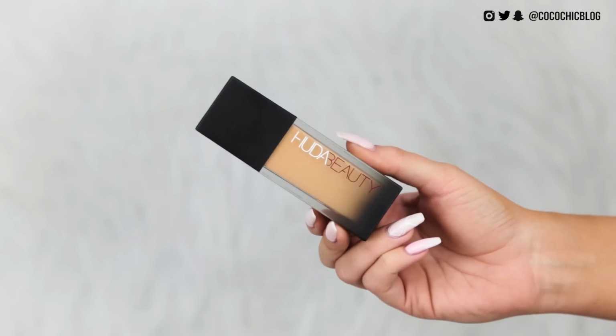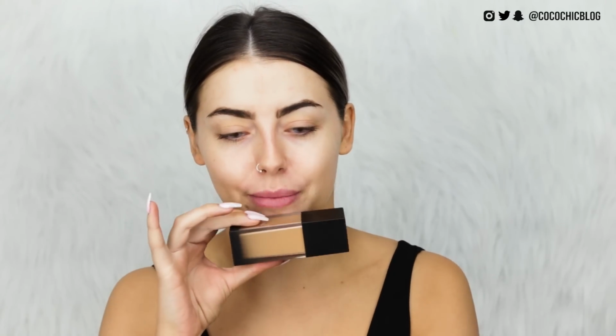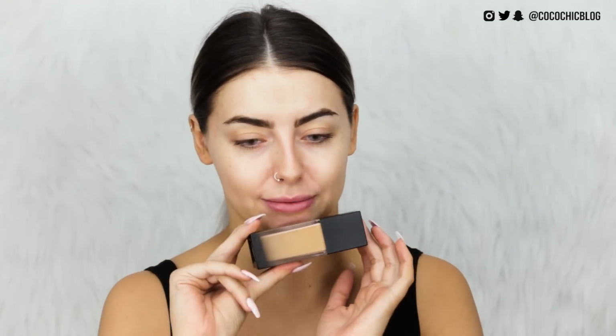I'm honestly so excited about this. So first of all, we're gonna get stuck in with the foundation. This is the Fauxfilter foundation and I have mine in the shade 320G. I've looked at the color and you guys, this is pretty dark. I'm pretty sure this is gonna be way too dark for me. But hey, when does my foundation ever match my face anyway? Looking at it in comparison to my body, it does just look a little bit too golden.